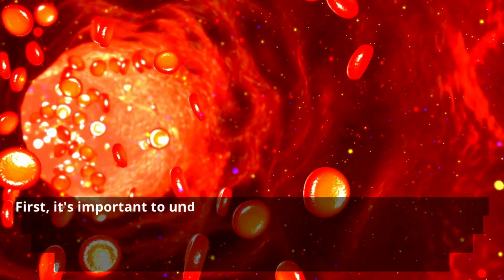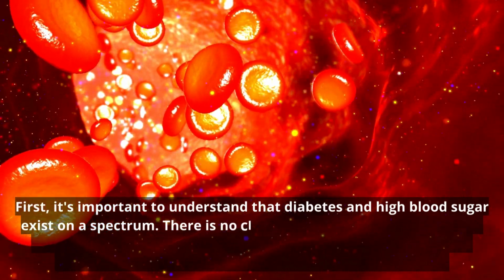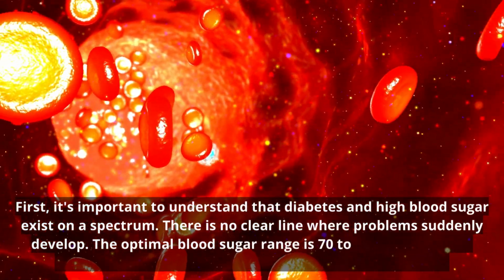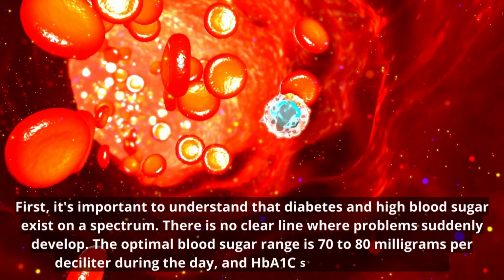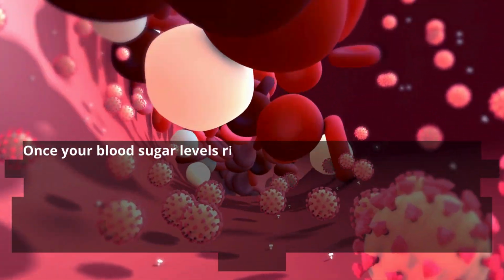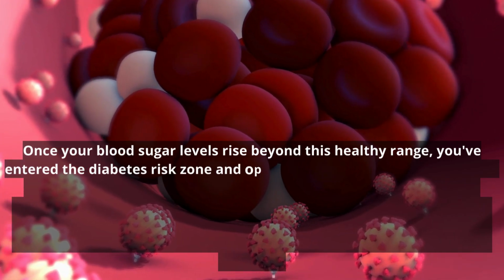First, it's important to understand that diabetes and high blood sugar exist on a spectrum. There is no clear line where problems suddenly develop. The optimal blood sugar range is 70 to 80 milligrams per deciliter during the day, and HbA1c should be below 5.5%. Once your blood sugar levels rise beyond this healthy range, you've entered the diabetes risk zone and opened the door to potential damage over time.